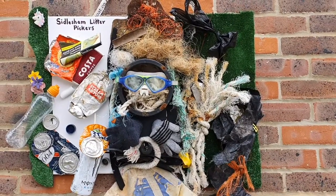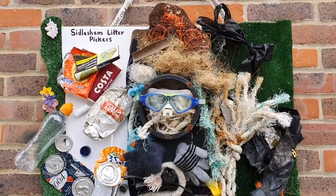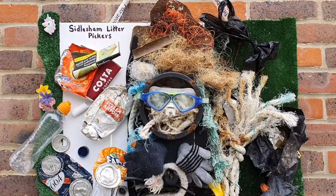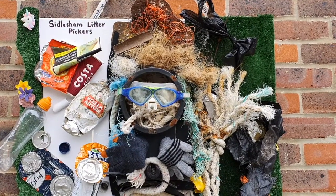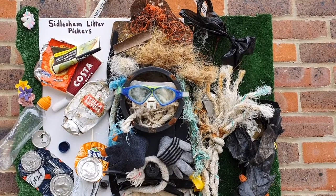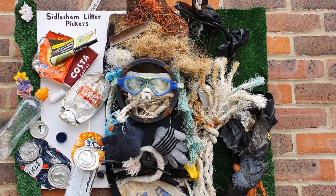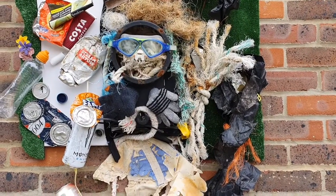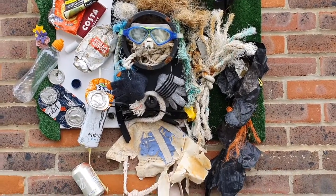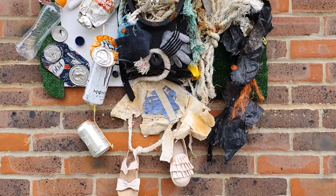The middle section represents the beach and the harbours. We're lucky enough to have 2 harbours in the parish, both of outstanding natural beauty and both have SSIs on them, sites of special scientific interest, and they're a huge haven for wildlife.